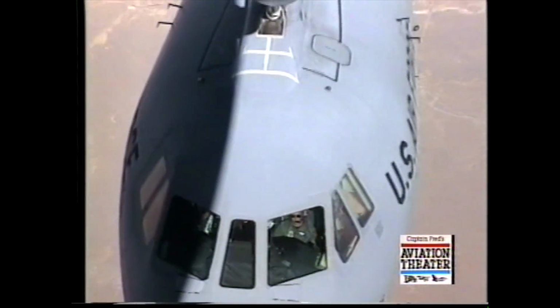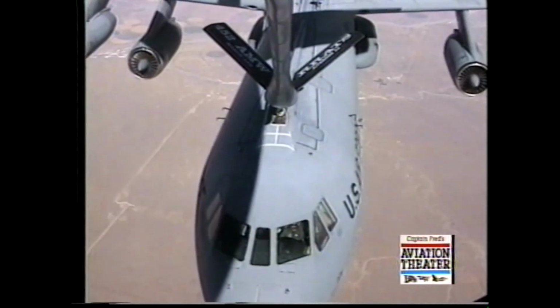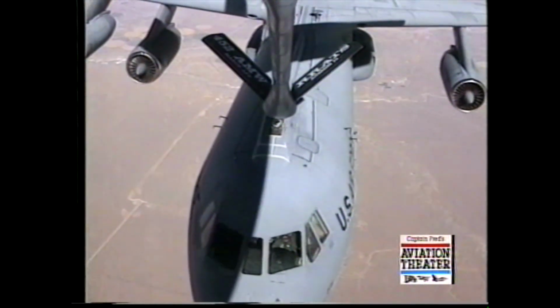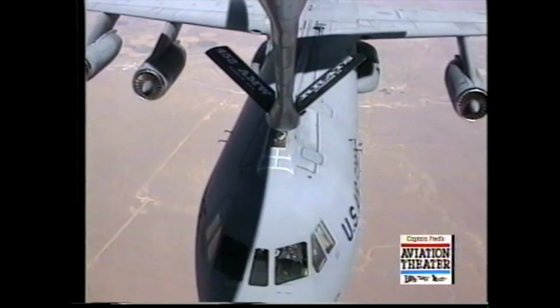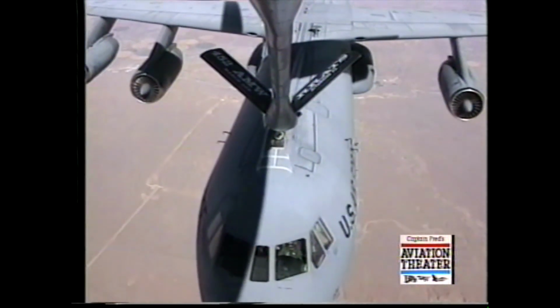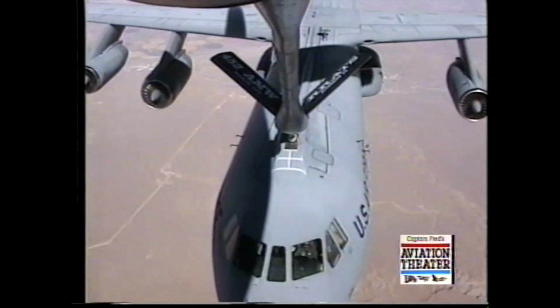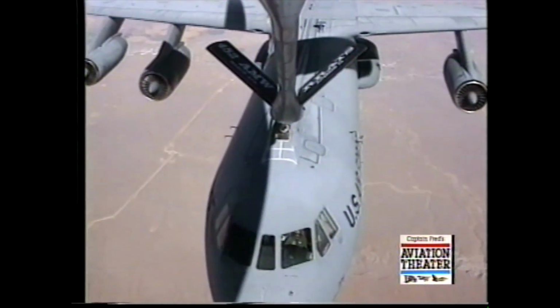This is another approach by the C-141. The boom is about 15 to 20 feet long, and then there's a more flexible hose that I actually extend into the receiver, and that can go out as far as 20, 25 feet, but our limit is to keep it inside of 18 feet from the tip of the end of the hard part of the boom there.